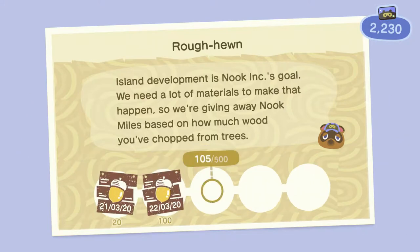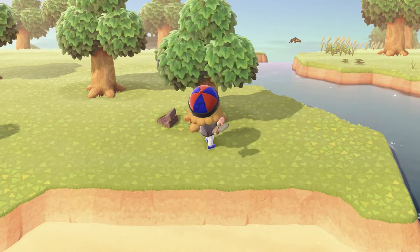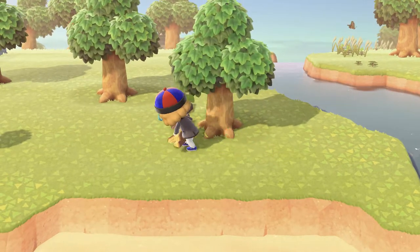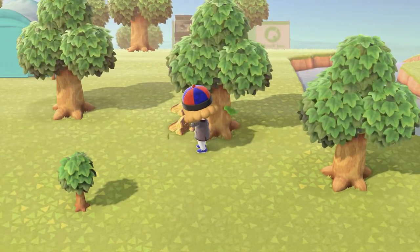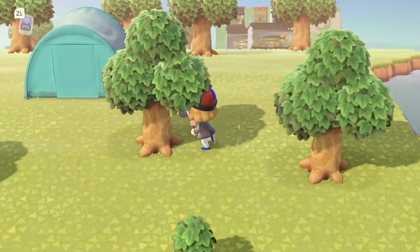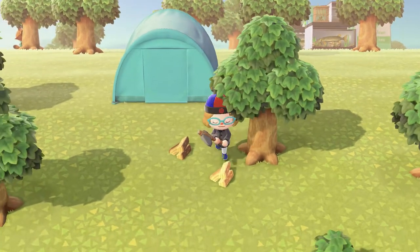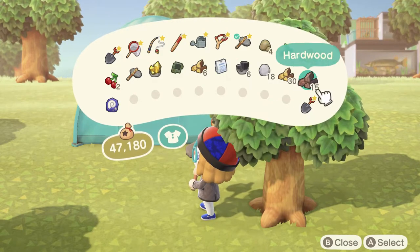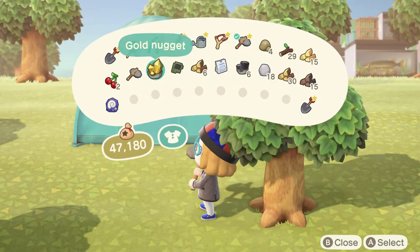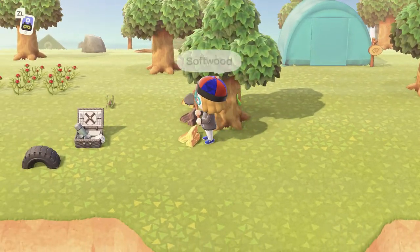Rough hewn. Oh, from chopping 100 wood from trees. Okay, cool. Okay, we have a full stack of regular wood now. We're still a little low on the other kinds, but that's a good start. There's a gold nugget. I wonder what I can do with it. I know you can sell them, and they're worth a lot because they're made of gold, but I'm not sure what else you can do with it.